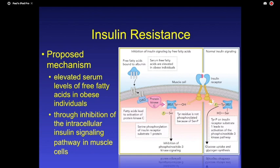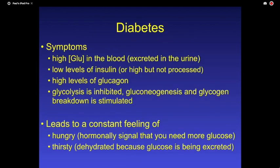And so because of this free fat, we get a hijacking of what the IRS1 should be doing. Okay? And so this is one of the proposed mechanisms about why this might happen. And in a very poor diet, you can have lots of fats coming out without actually breaking down your own lipid stores. You can actually overwhelm the system just with the fats that are coming into the system.